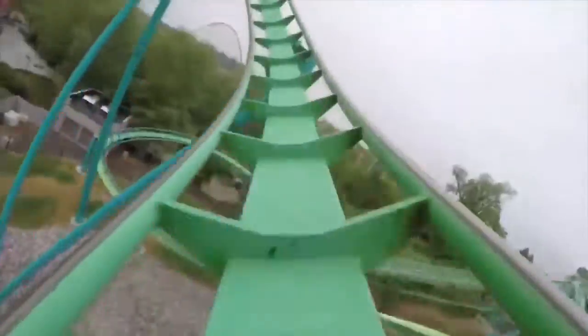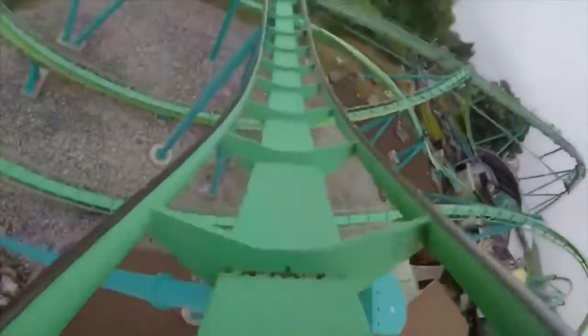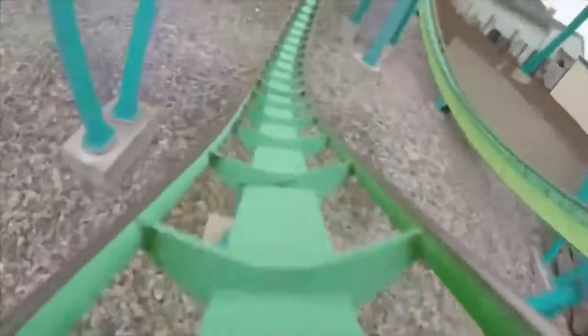The angle that you come into it, going up through the half loop, it's strange. You're not going a full 90 degrees straight up, you know what I mean? It's strange, and you can definitely see it in the footage I'm showing. It does not look like a cobra roll, but it is, and it's really cool. So then after that, you're going to fly down.